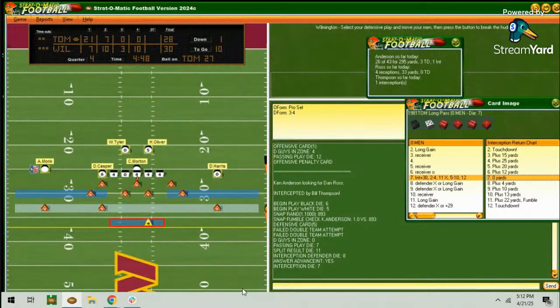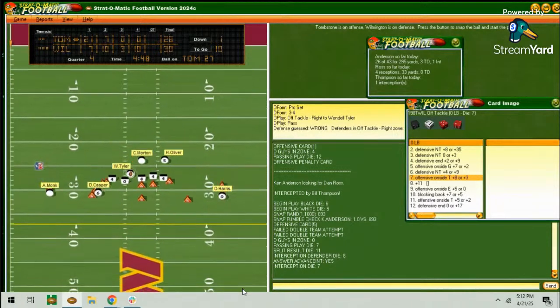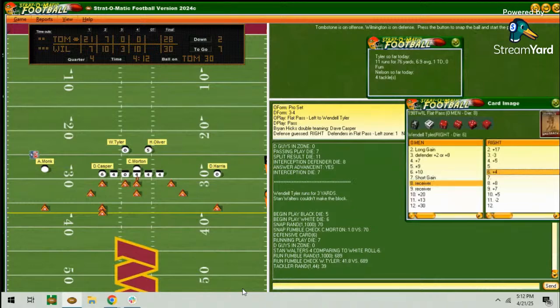And so Tombstone, down by 2, has the ball at their own 27. Once again, shaky field goal kicking, but you got 4:48 left. Off tackle right, Wendell Tyler got 3. It'll set up 2nd and 7. Pro set. It's going to be a flat left. Wendell Tyler, pick up a 4. That'll bring up 3rd and 3.